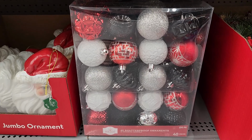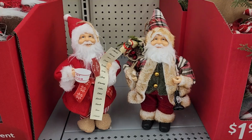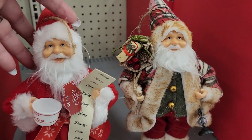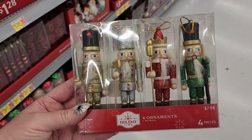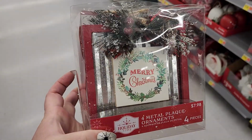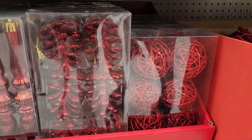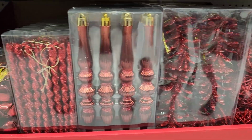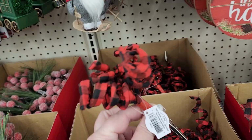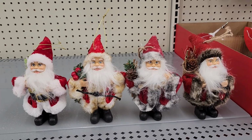$2. $11, you get 40. $2. These guys are 5 each, and look how cute. Little details. You gotta love the little details. 8 on these guys. $8, you get 4 of all of these, and these are $3.47 each. $2, $1.28. These are 2 each, aren't they cute?